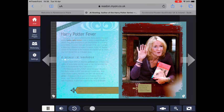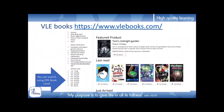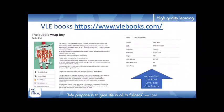Camera lights flashed. VLE Books is also a place that you can access to get access to loads and loads of books. So you go onto vlebooks.com and you log on using your school email address. It's got all the information about the books there as well. So you can check the quiz level and you can check the number of points.